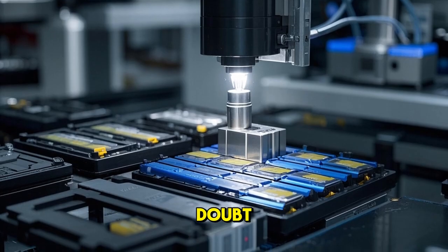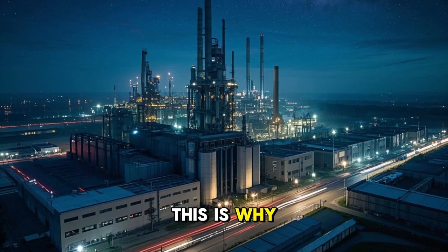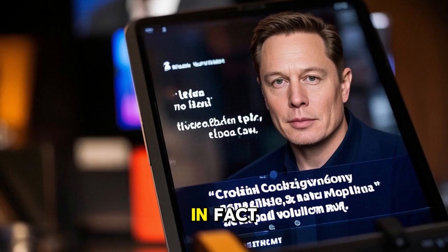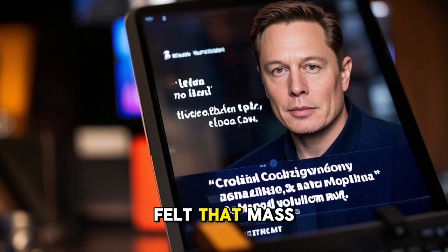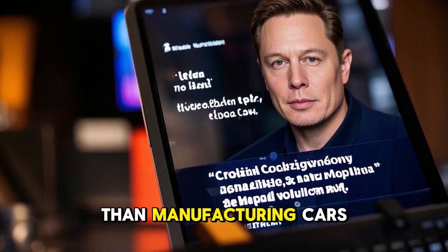But without a doubt, the most important function of the factory is battery production. This is why the facility was originally dubbed the Gigafactory in the first place. In fact, Elon Musk called it the real Tesla Gigafactory as opposed to the vehicle factories, because he felt that mass-producing batteries was a bigger challenge than manufacturing cars.